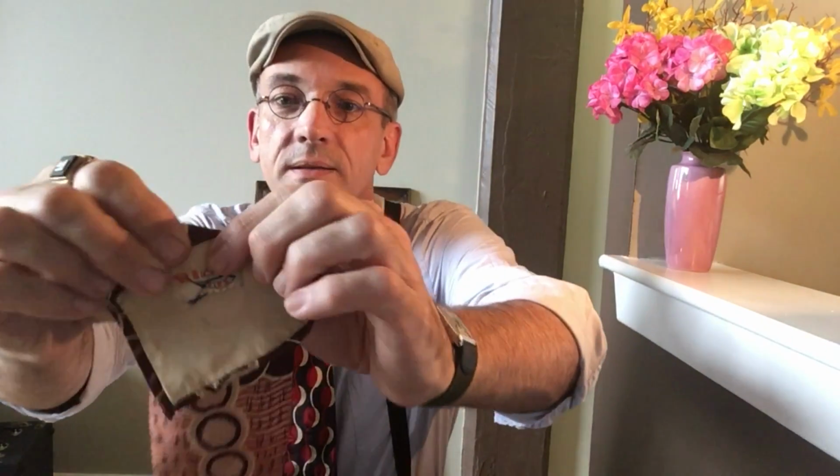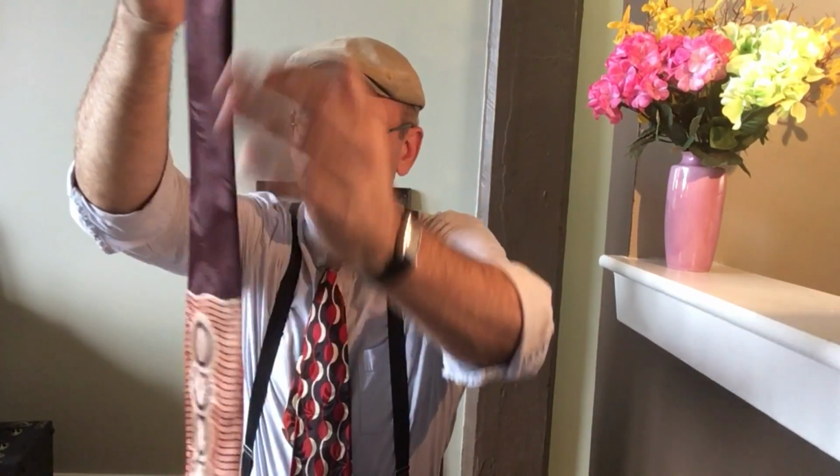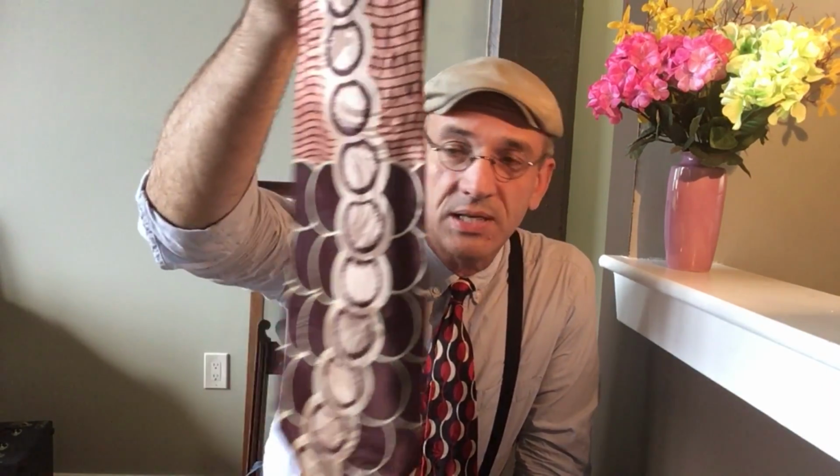But this is one of the ties, and this tie right here is called rickety ties. I'd like to show you the tag. Try to anyway. Isn't that neat? I hope you can see it. And the ties are very much inspired by Art Deco. You can definitely see the Art Deco influence on these ties.